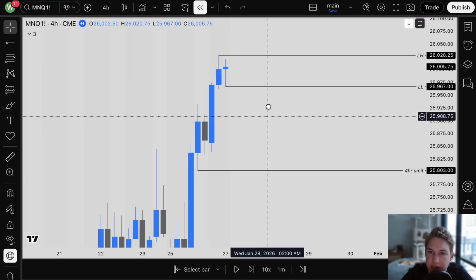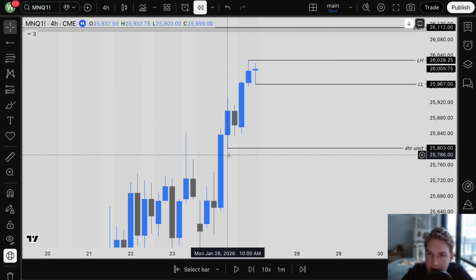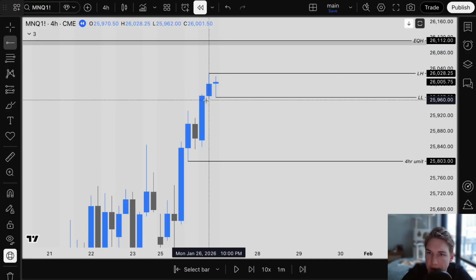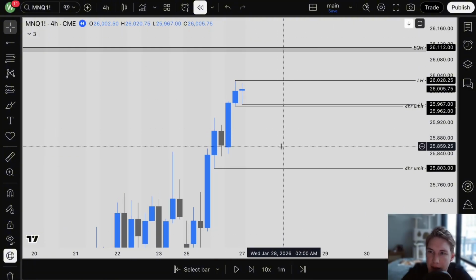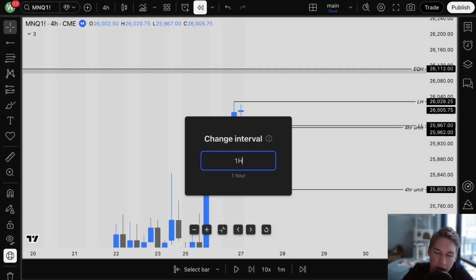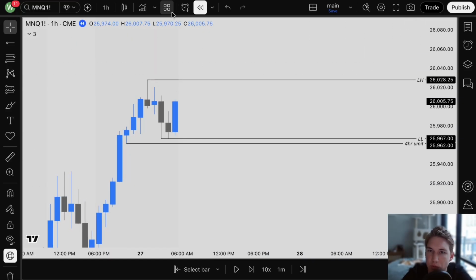And then I'll go down to see if we have any 4-hour unmitigated gaps overnight, which we had one yesterday, so I already had that marked out. And then we have one that lines up perfectly with our London low right here. 4-hour unmitigated. So I have my 4-hour unmitigated gaps, my London high, my London lows, and now I'm just looking where could this market draw to today in order to get a trade. So where do I think this market is headed today?